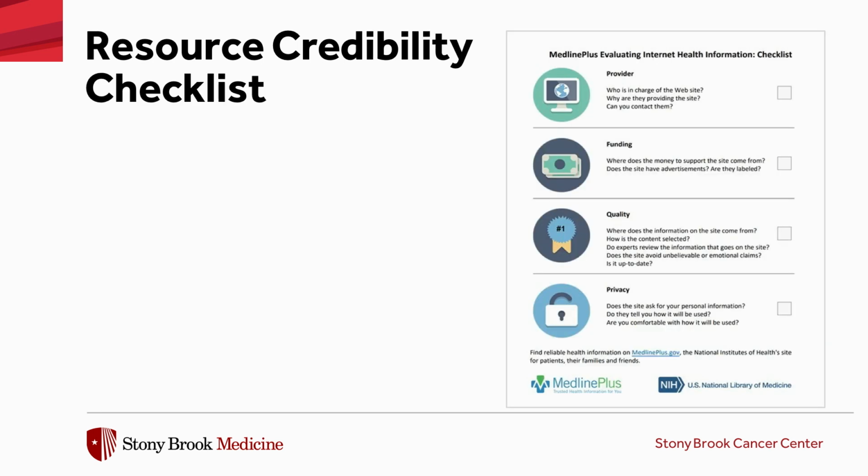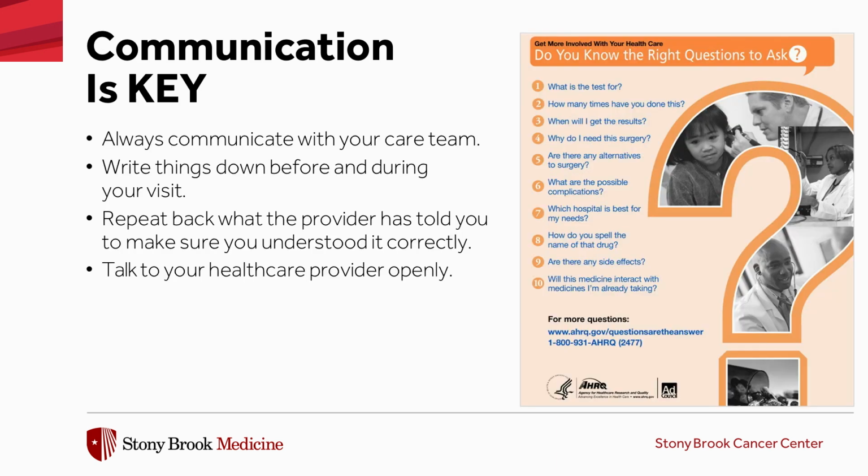This is a resource credibility checklist. These are different ways to make sure you are at a reliable and trustworthy website to find your information. There are many things on the internet that are not true. Always communicate with your provider and your care team with any questions or concerns.